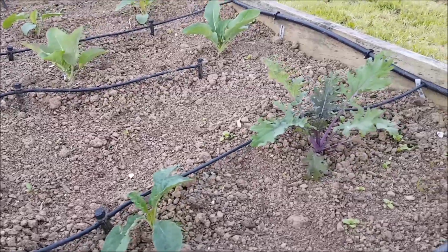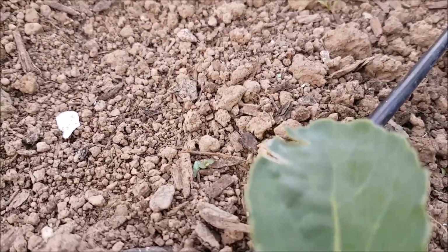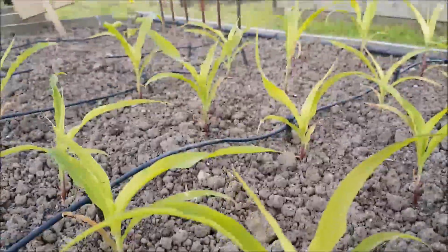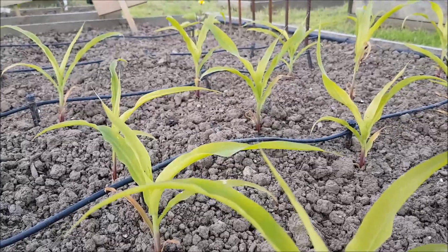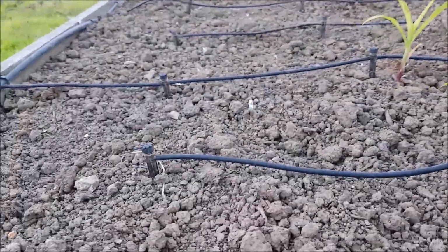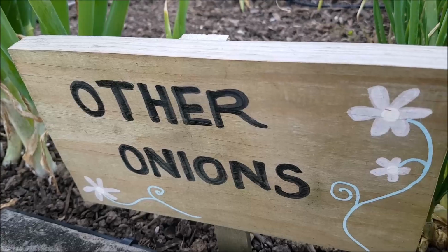I've got kale there, 2 kinds of kale, red Russian and an edible one. You can see the birds have been having a few nips. Odds and sods. So this is popcorn, and it's nicely head started so that it doesn't cross with my sweet corn, which hasn't even had its bed ready yet. This is where I'll put my okra, and I have an eggplant, other onions.